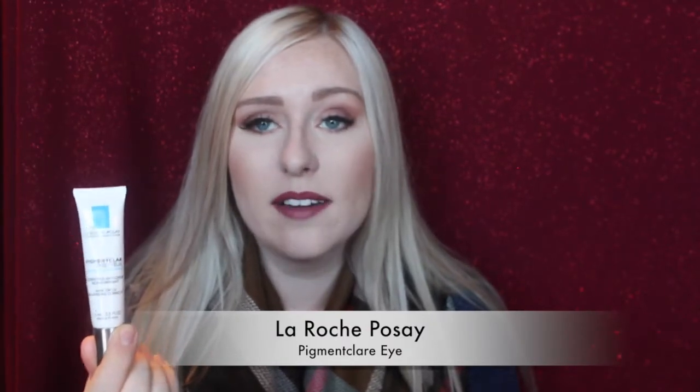Next one I would suggest is the Pigment Clair Eyes. So this is an eye cream as well. So this is something I would use at night. It will help with really dark circles. So if you have panda eyes and you need to focus on your dark circles, something like this is really important to get.